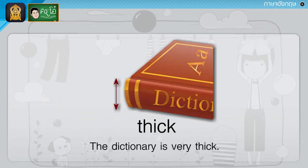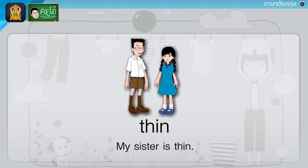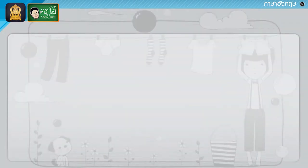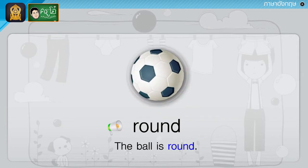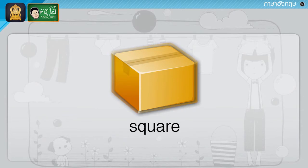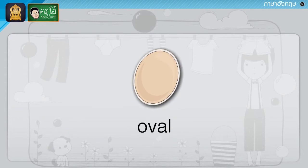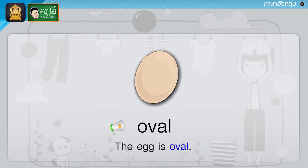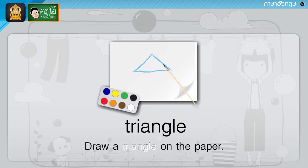Thick. The dictionary is very thick. Thin. My sister is thin. Round. The ball is round. Square. The box is square. Oval. The egg is oval. Triangle. Draw a triangle on the paper.